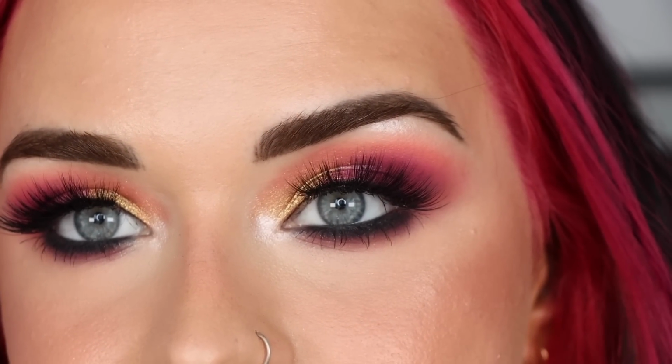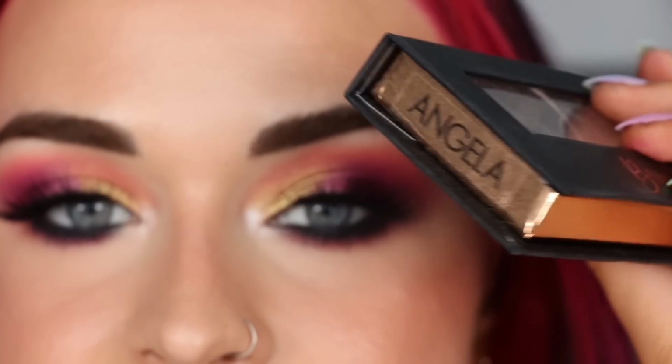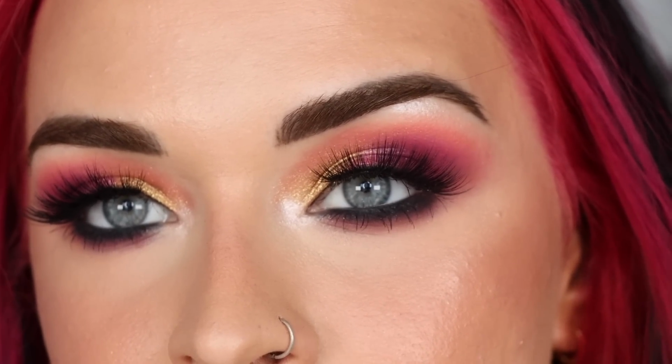All right, here are the eyes close up and all done. For my lashes, I popped on my brand, the Bright Lashes in the style Angela. Like I said, I wanted something pretty big and dramatic, so these were perfect for this look. All right, and here is the full face of makeup.